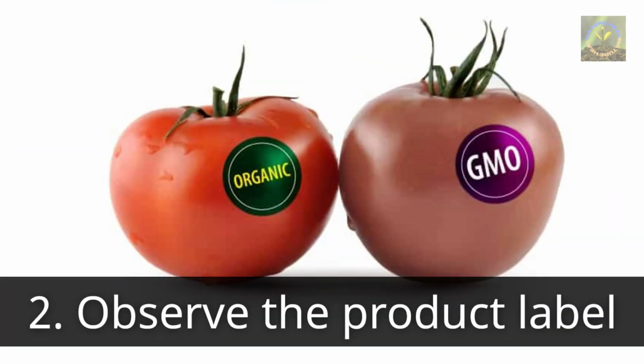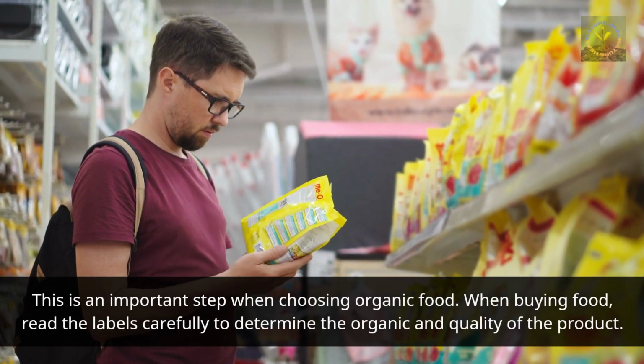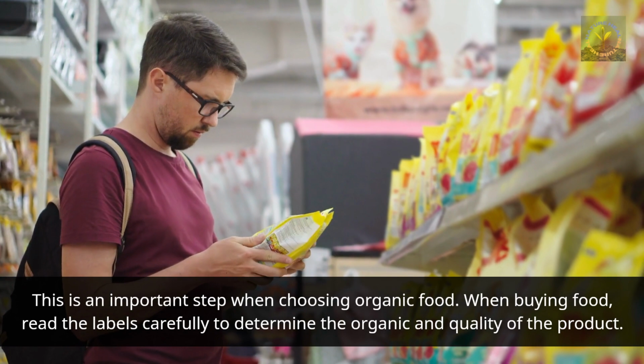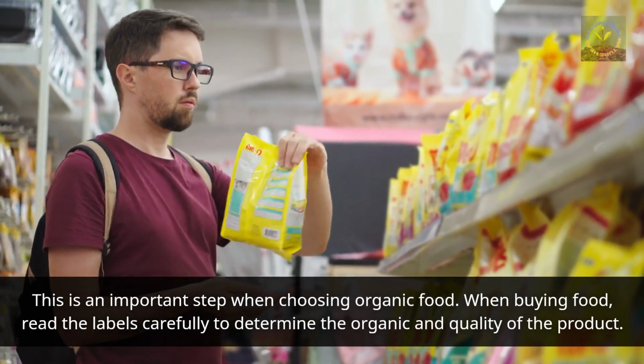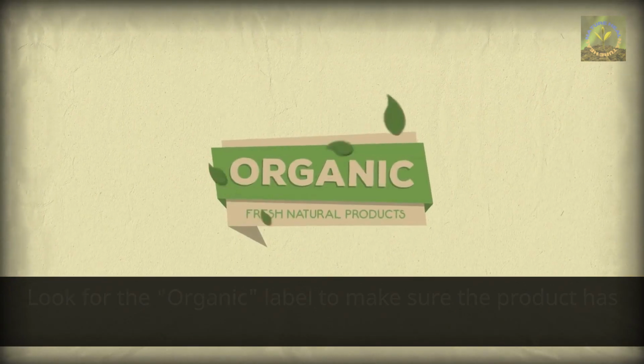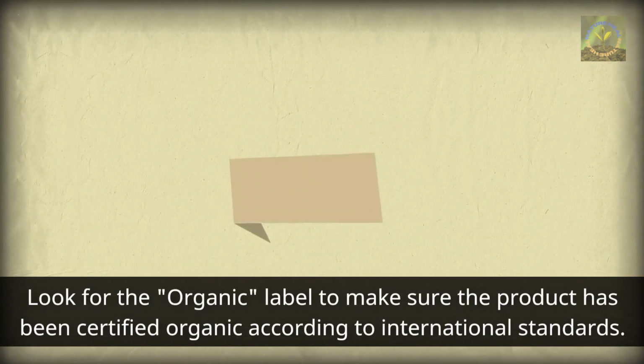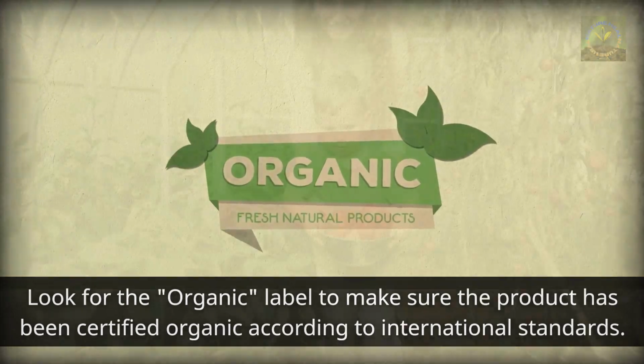2. Observe the product label. This is an important step when choosing organic food. When buying food, read the labels carefully to determine the organic and quality of the product. Look for the organic label to make sure the product has been certified organic according to international standards.